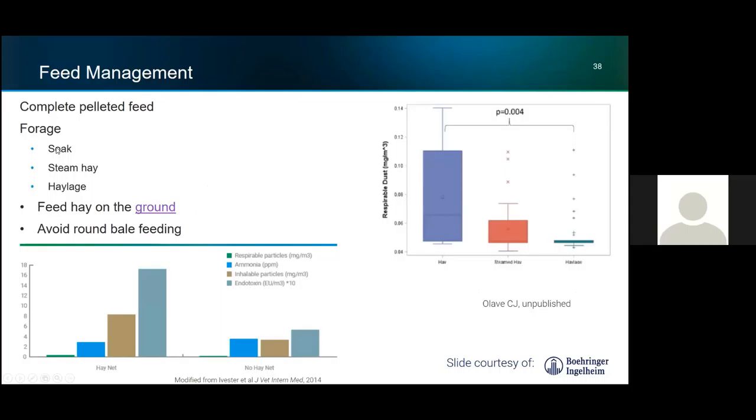And when horses are really severely affected, we sometimes have to take them off hay and use a complete pelleted ration. So here are some graphs again, just to show you the difference in respirable products that can cause this disease. When you compare soaked hay to steamed hay to haylage, we don't use haylage in this country, but in Europe, they occasionally use haylage. And there are definitely some products on the market now for steaming bales of hay that are quite useful. But the big thing is to feed on the ground and to avoid round bales.